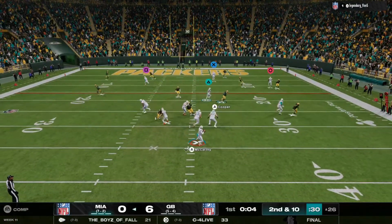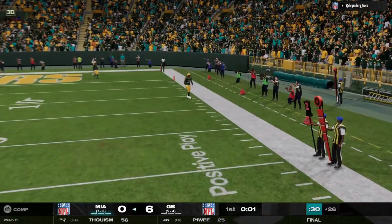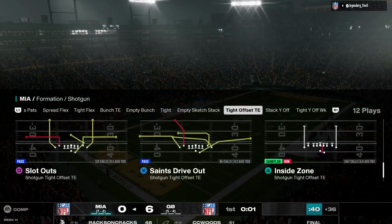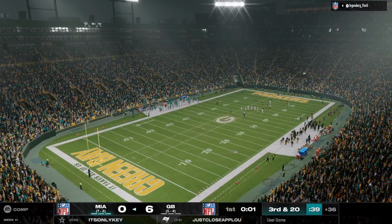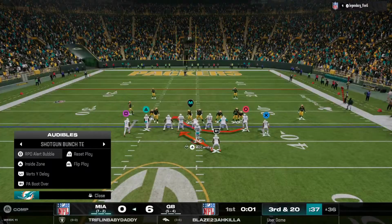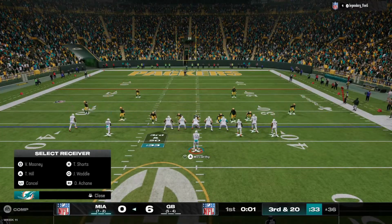McCarthy off the play fake. And he'll throw this one away. But I don't think he was out of the pocket. No, here comes the flag. We saw it, too. Nobody in the vicinity of that throw, and that earns him the penalty. Yeah, you've got to at least get it close enough to one of your own guys in order to dodge the penalty. So now it's 3rd and long, because remember, they also lose a down on the grounding call.